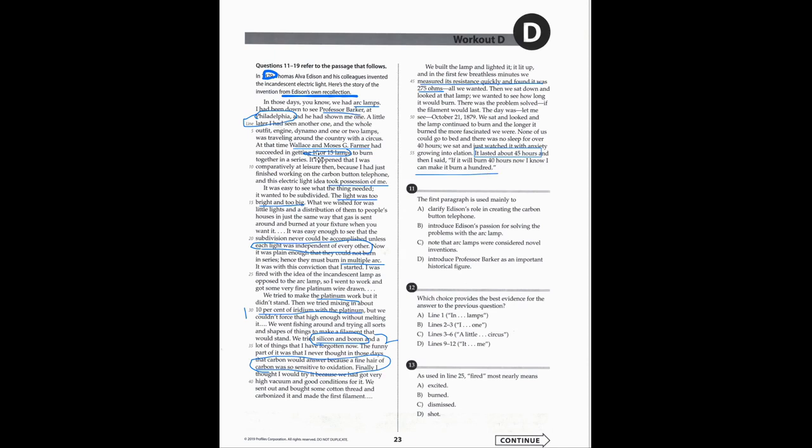All right. So now, with all of the annotations that I've done, I can look back over the passage and kind of summarize it. So turns out Professor Barker in Philadelphia, that didn't really matter at all. Probably Wallace and Farmer don't matter, but there might be a question about them later. But we know that they started getting 10 or 15 lamps to burn together in a series, but we wanted lights to burn independently. So then they tried a bunch of different things. The light was too bright and too big.